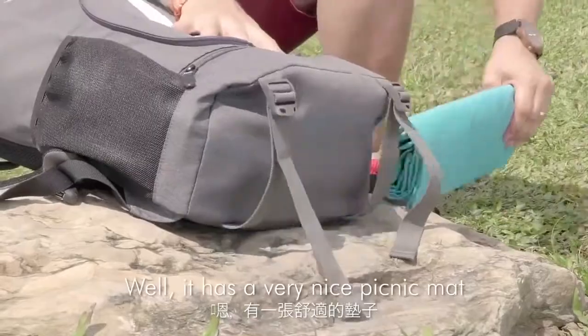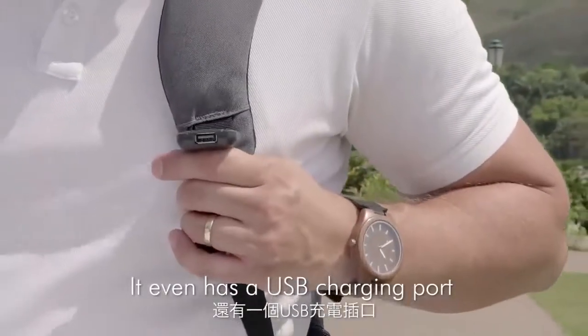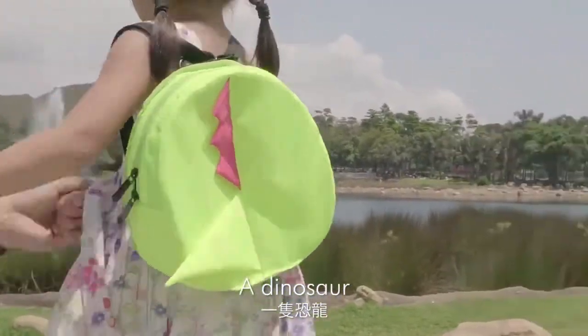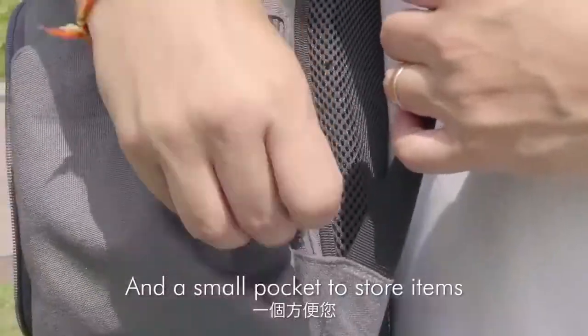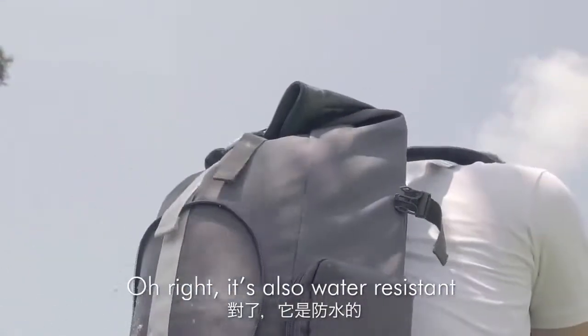Well, it has a very nice picnic mat for you and your family. Cute, right? It even has a USB charging port, so you'll never run out of battery. You know what else it has? A dinosaur. Yeah! And a small pocket to store items you need to access quickly. What else would you need? Oh, right. It's also water resistant.